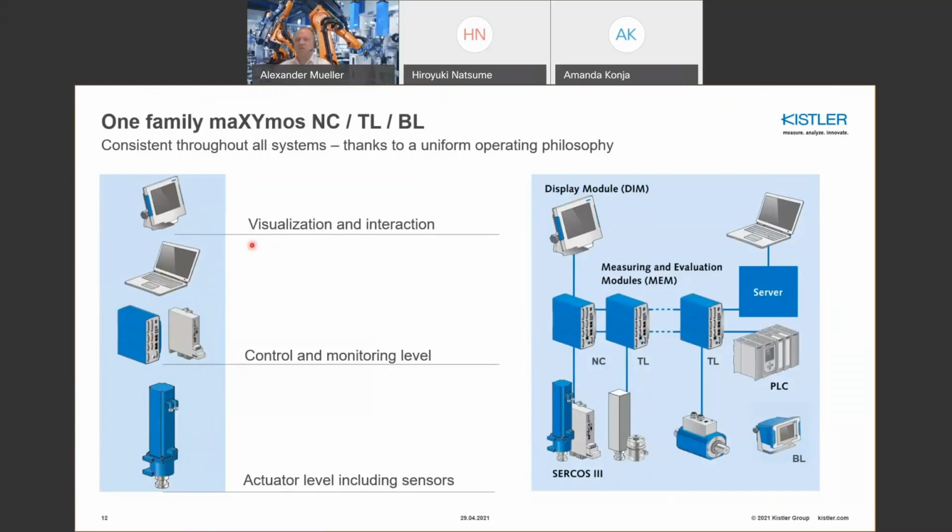And we have a visualization and interaction level here, like the DIM or any kind of PC where you can use, for example, a VNC for visualization. So the advantage is here with our Maximus family. Maximus stands for Maximum XY Monitoring System. And the NC means it's with an integrated numeric control for the servo drive. The TL means it's the top level. If you have any kind of actuator where you don't need any NC control, you can use that device too. And the advantage is, if you use that, you can also do a visualization with one DIM of several of these devices and have also a kind of dashboard.